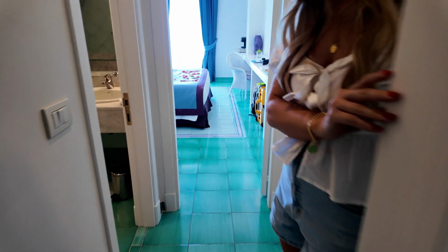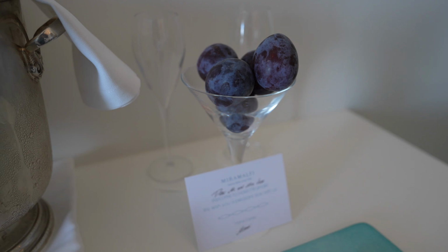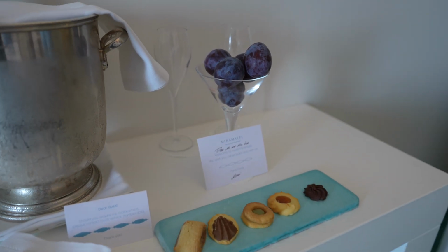Yeah. The last thing really with food is when we walked into our room, they had complimentary white wine, fruits like little plums, and little cookie-like treats, and they were all delicious. Yeah, so all the food and drinks were awesome. You really don't even have to leave that hotel if you don't want to. No, I mean we definitely did because we wanted to explore the area, but I can see how you could stay there the whole entire trip and be so happy.